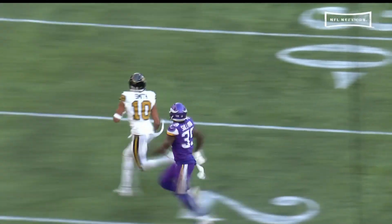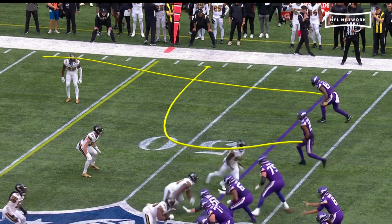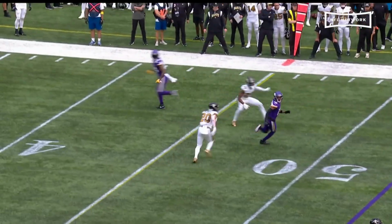Traquan Smith, once again, routes run. They're going to have an out route. They're going to have a go route. But watch the cornerback right here. Adebo jumped the flat from the inside, and there goes Tyrann Mathieu.